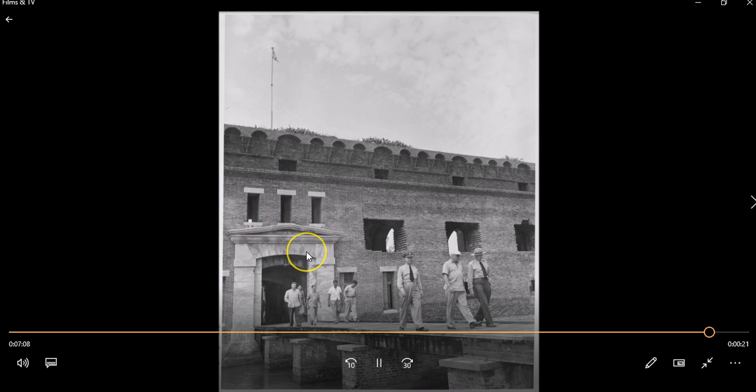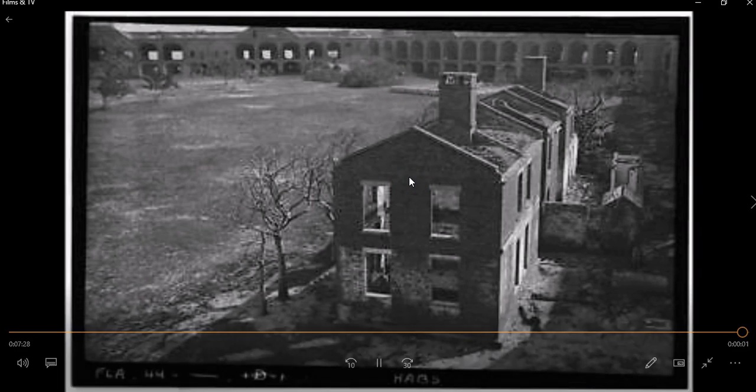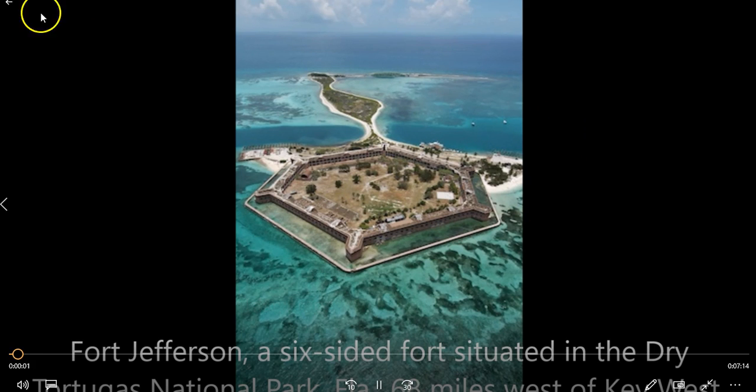And look at just this, 1, 2, 3, big one, 1, 2, 3, big one. Why would they go to that trouble to finish it like this if it's just a fort to house prisoners and soldiers? So, yeah, this is Fort Jefferson, 70 miles off Key West, basically in the Bahamas, isn't it?